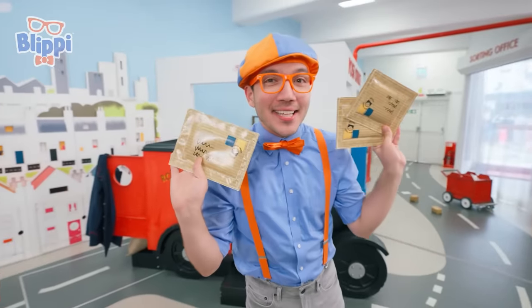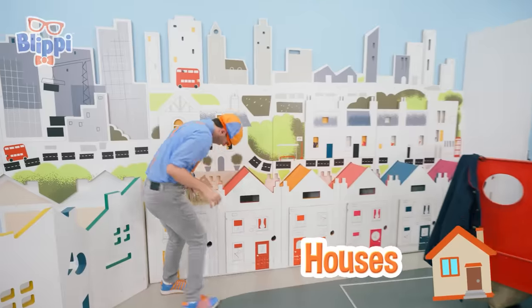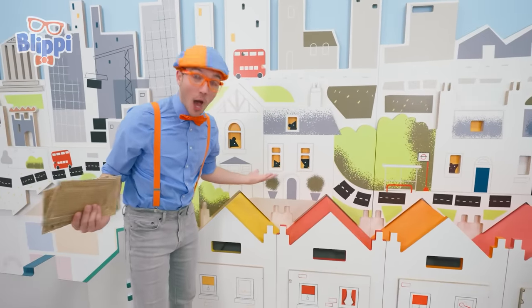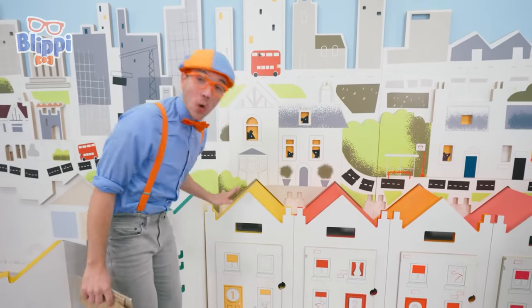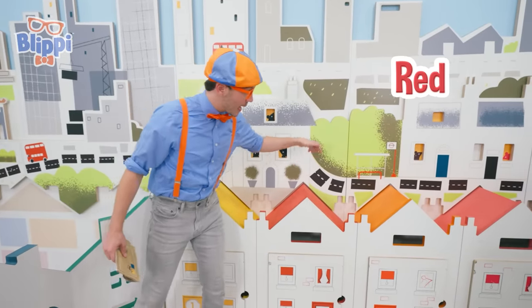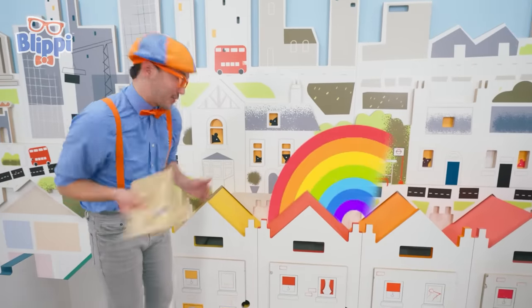Now, let's deliver the letters. Ooh, I see some houses. Wait a minute, this house is really tiny. That's because, look, it's a mouse house. Hello. Oh, look, there's a yellow house, a red house, and an orange house. Yeah, they have some pretty colorful roofs.